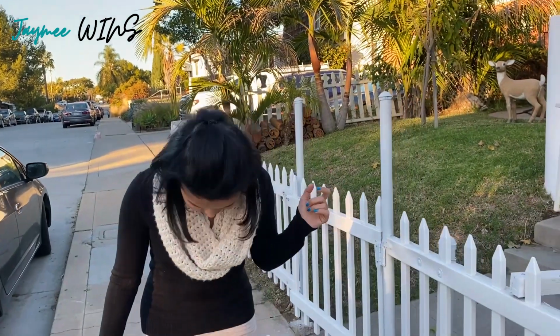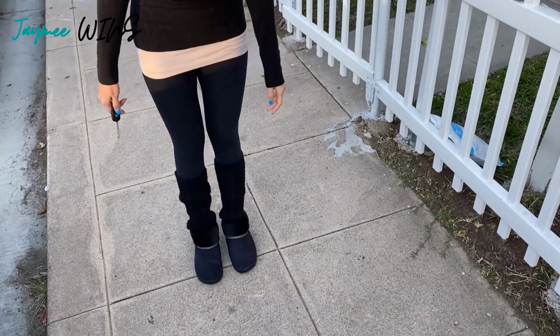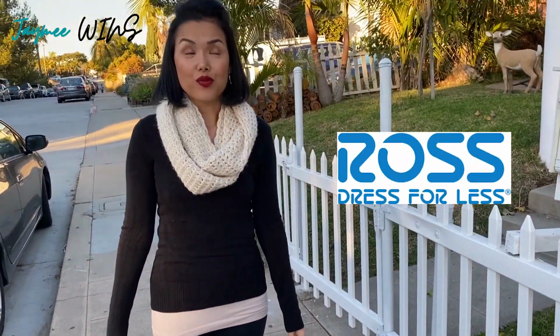And you see these cutesy little Ugg boots. Well, it's not actually Uggs, it's an imitation. But I got this in Ross. Ross is like the store that sells really nice things at a very cheap price. So I'm the queen of buying stuff that is not in the mainstream department stores.